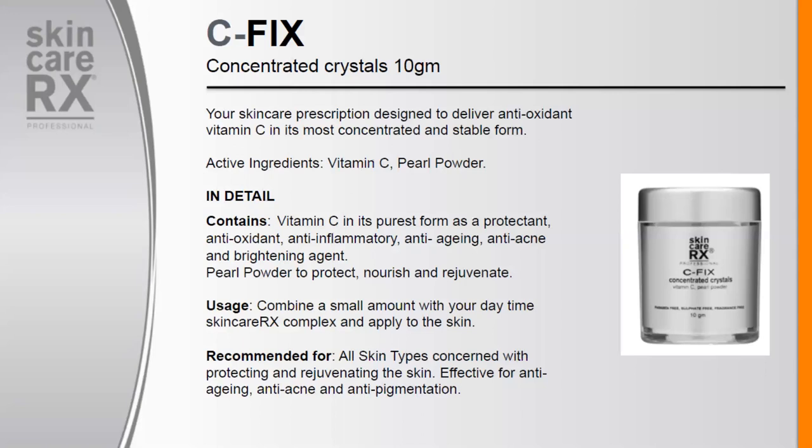So when you go to use vitamin C, you can mix it in with one of your other serums that you use in the daytime. Remember, vitamin C does have that slight protective quality in terms of the tyrosinase inhibitor, so definitely better to use it in the daytime. And pearl powder is a lovely antioxidant in the skin. So it contains vitamin C in its purest form. Remember, we talked about the type of vitamin C with our sodium ascorbyl phosphate, which is a stable form of vitamin C.